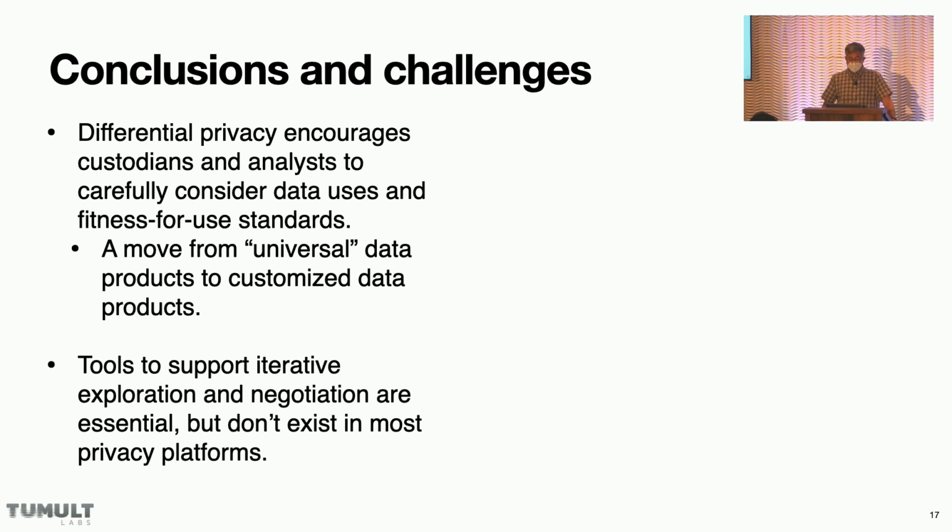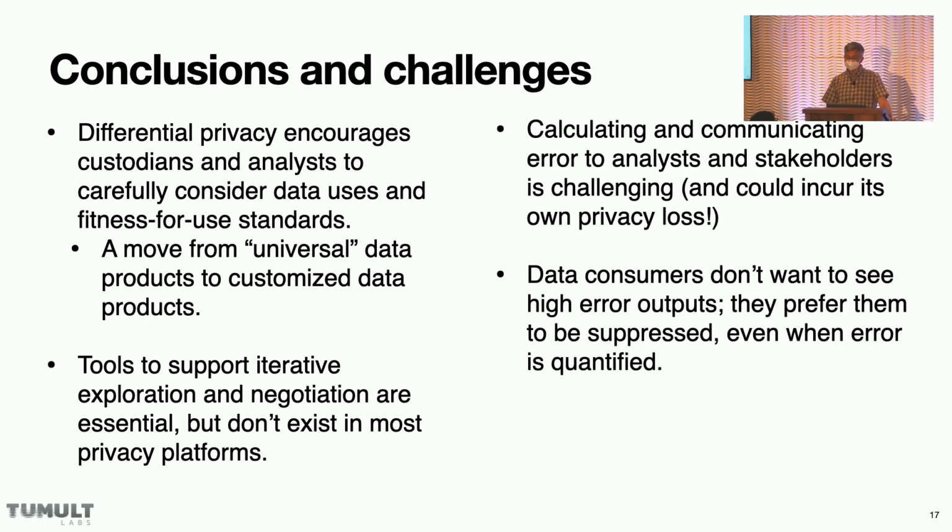And so this is a move from universal data products to customized data products, and I think that entails this step where we help the analyst look carefully at the frontier of what's possible with the privacy technology and with the risk tolerance of the data custodian. Calculating and communicating error to analysts and stakeholders is challenging, and in fact, it could incur its own privacy loss. So I've glossed over that topic, but we could come back to it in discussion later.